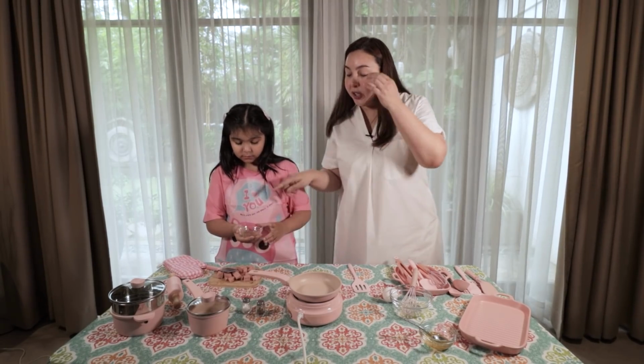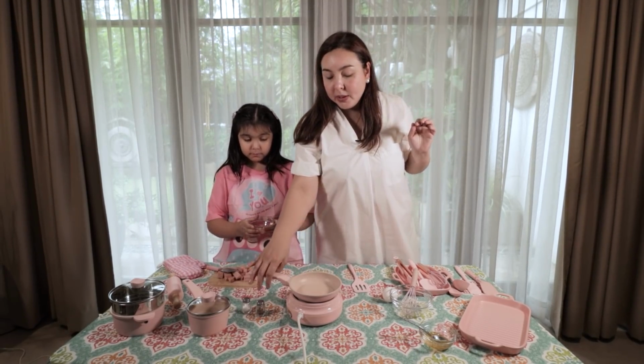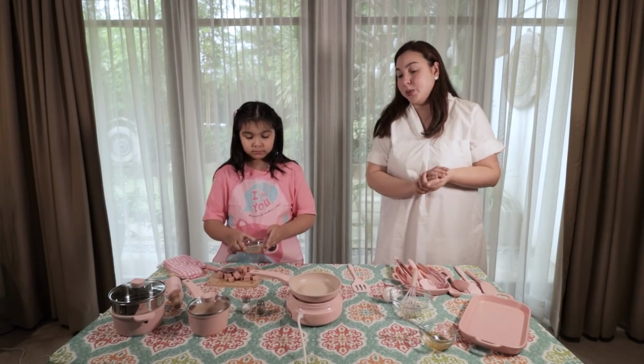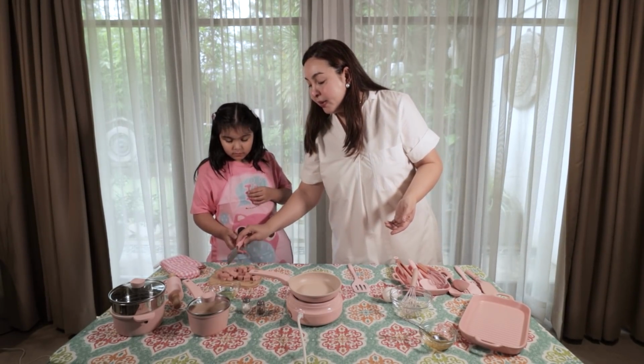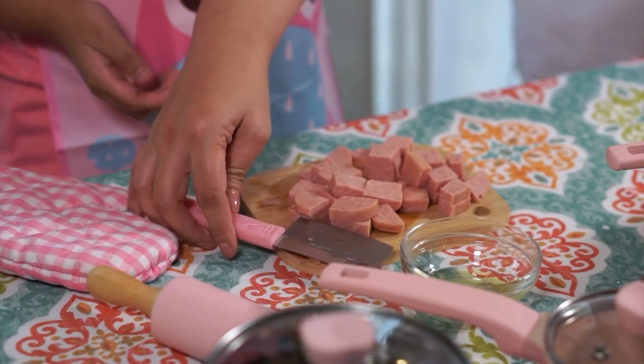Oop, not yet. And you're not going to pour it all there, okay? Okay. It's getting hot. We're going to wait till it's hot. That's when you pour the oil. Okay. And then maybe just about half of this, love. Okay, okay. Not all.